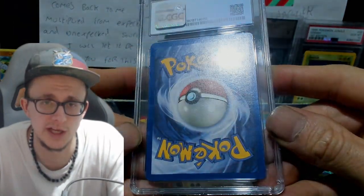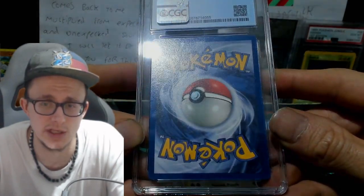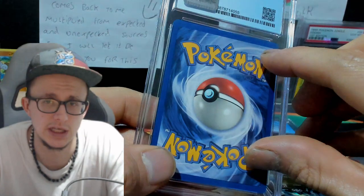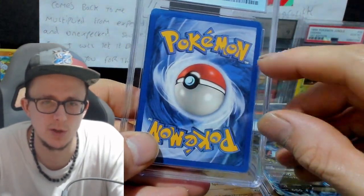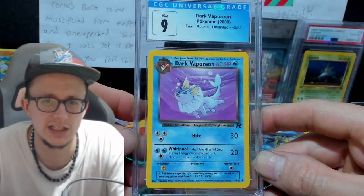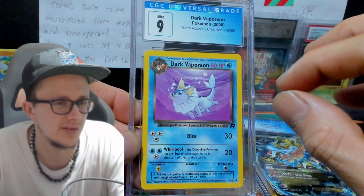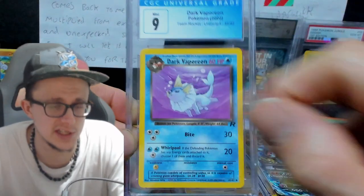Now, to be fair, I don't even think edges should be even classed as anything in the grading process. Because, one, it's in a case, and you can't even see the edge when it's in the case. I mean, if it's a really visible dent, maybe. But if it's a little bit of whitening on the edge, you can't see it, so it's not really going to be super decisive in the grade. So the edges should only be like a 0.5 or a 0.25, you know, so a 9, right? This is a 10.